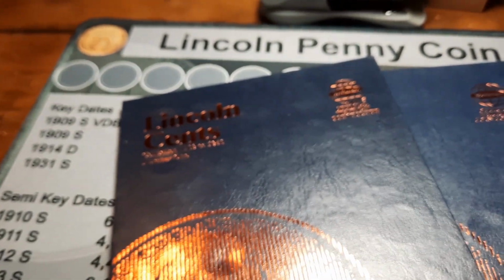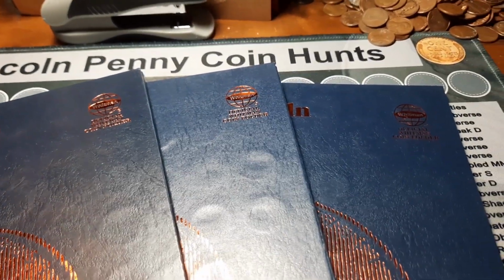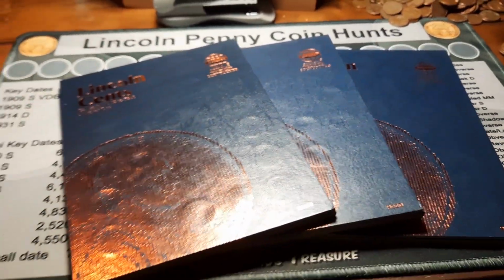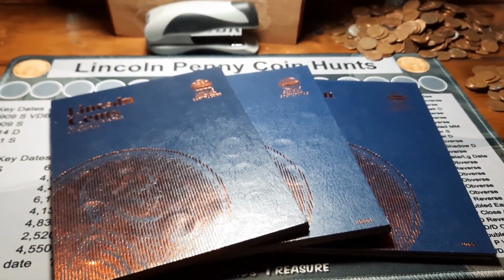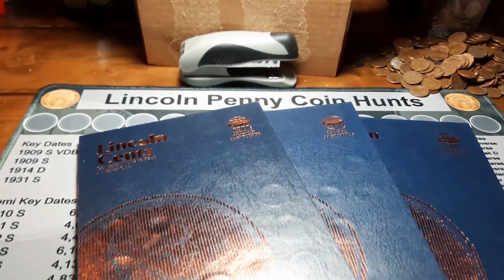Alright, we have everything totaled up, and we now stand at 194 of 265 spots full. Made some progress in that hunt, filled 4 spots. So hopefully we'll have some luck on the next one and fill a couple more.